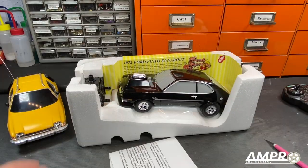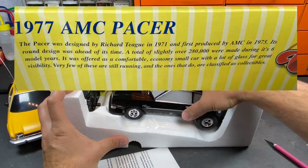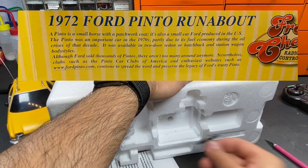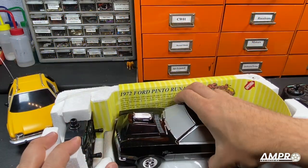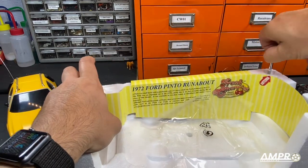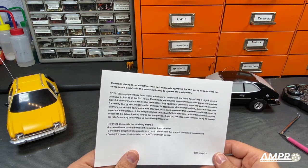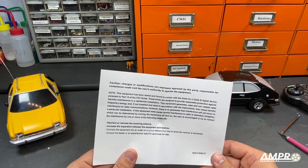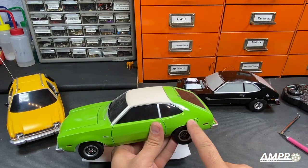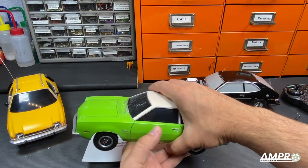For the Pacer and the Pinto, it did come with a little explanation of the car and all that, which was actually kind of cool. It's probably screwed in. Yes, it is. Unscrewed. And we'll pull the car out. Here is the radio, and then there's the antenna. Another little piece of packaging. What is this? Caution, changes or modification not expressly approved. So what they're saying is that doing this out of that may have voided the warranty. Well, I'm sure that's okay.